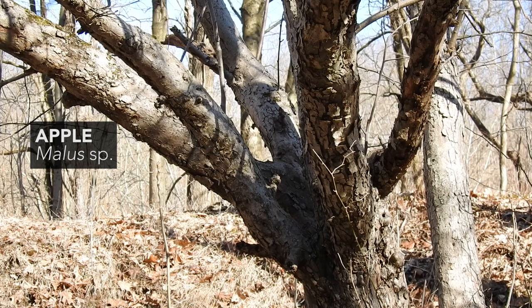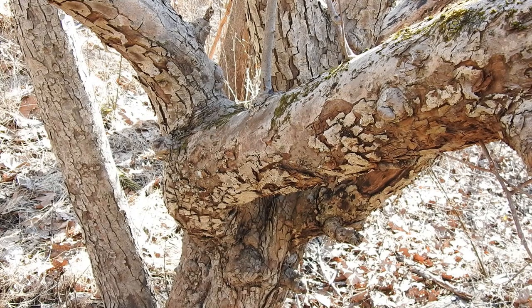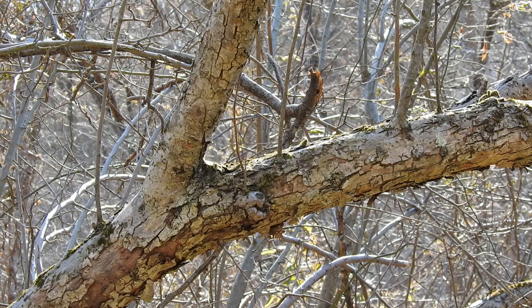And perhaps you've heard that morels are associated with apple trees, and that's true. I tend to find many morels in association with apple trees. I tend to find the yellow morels and the half-free morels in association with apple trees. I don't find too many black morels in association with these trees, but maybe your experiences differ.